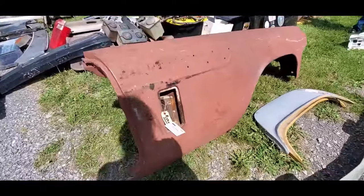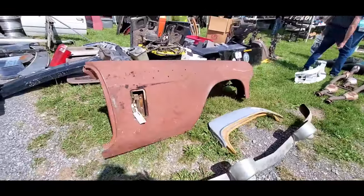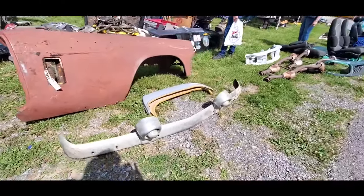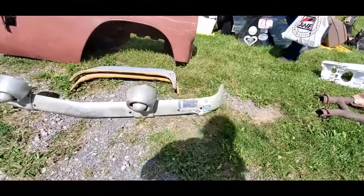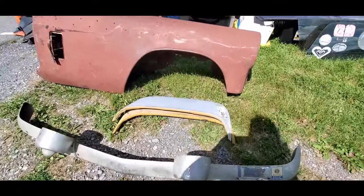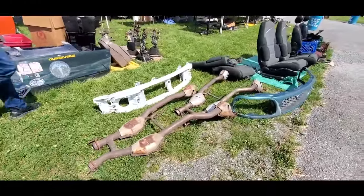Doing a little bit of swap meet safari. $1,500 for that T-Bird fender. Does not look bad. I like the front bumper. Good core. Asking $800 on that. That's the rear bumper. We got the skirts for $225. Dual exhaust.